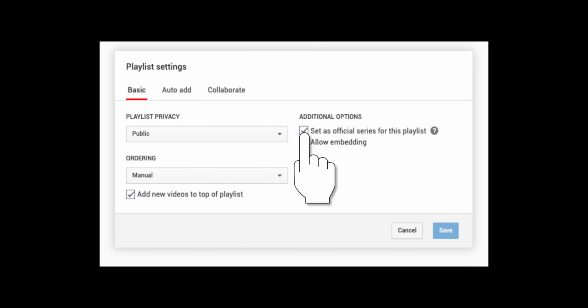Now this is something I learned recently, but clicking this button that makes it an official series actually creates more data relationships between the videos. So more likely your video is gonna get suggested next if it's in an official series playlist. Now, some other things that you wanna do is just make sure that from one video, you're pointing people to another video in that same playlist.